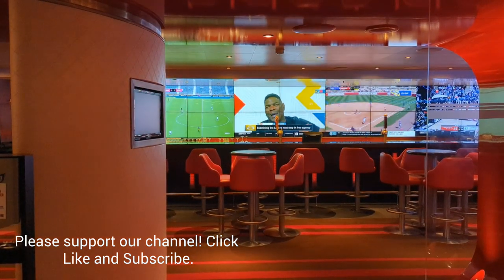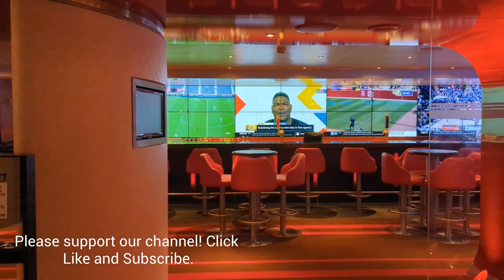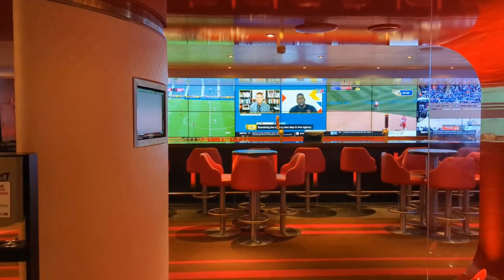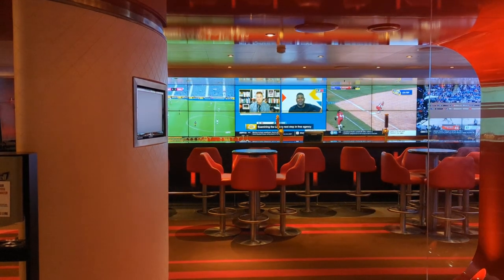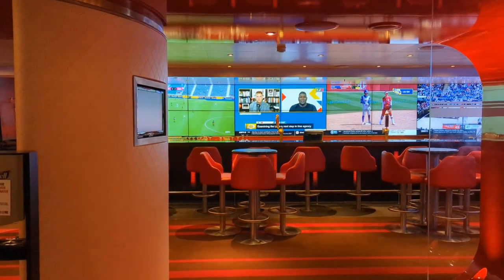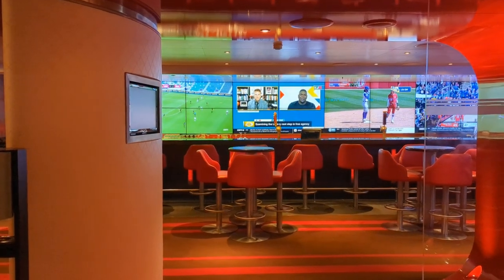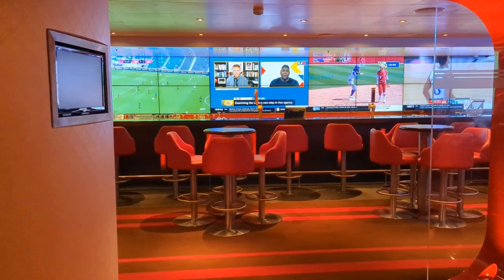It is July of 2022 and I'm here on the Carnival Vista, and what I want to do real quick is walk you through my favorite bars so you can figure out where you want to spend your time when you take your cruise. There's six places I'm going to tour, and the first one is here on deck 4, the Sports Bar. Let's go in.